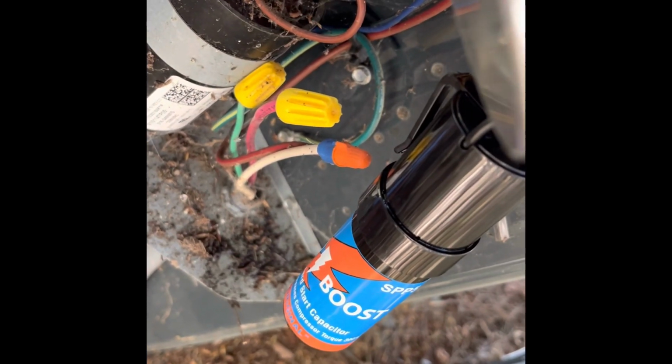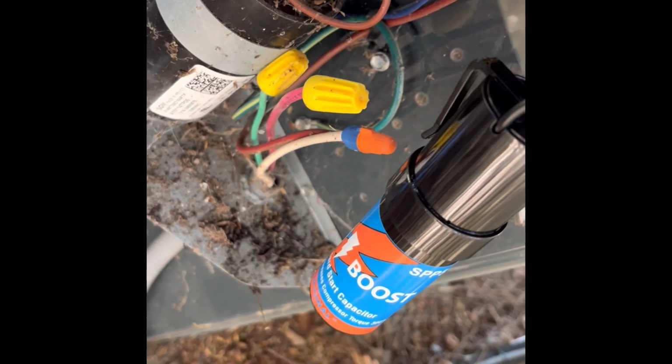Let me go through this one. All right, guys, so I'm still getting nothing. I put a different capacitor on, even though the other one tested fine, with a super boost, and nothing. So I'm going to open it up. I'm getting all my 120 from all my compressor wires, but let me check the resistance values and all that.